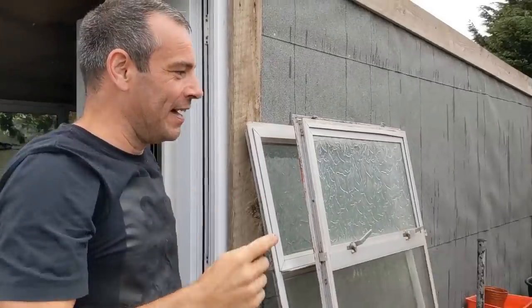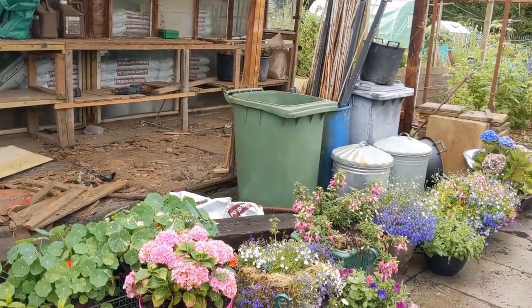Right, well, let's get that brew on the go. Yeah, we're having a cuppa, and then we're going to get that down. Yeah. We're going to move this lot first, though.